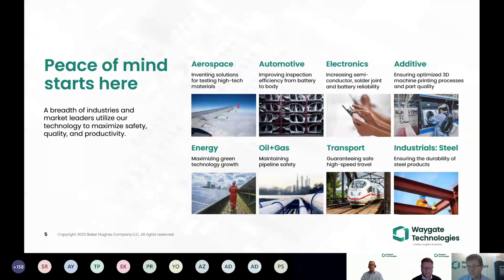A little short overview on the industries we serve. I'll go into this in a little bit more detail. But we, of course, serve main industries like aerospace, where safety is paramount, automotive, again, safety and quality, electronics. So these are our top three traditional, quote-unquote, segments. But we are also operating in other industries like additive manufacturing, the energy sector, oil and gas, transport, and the steel industry. With our total portfolio and modalities we provide in our products.